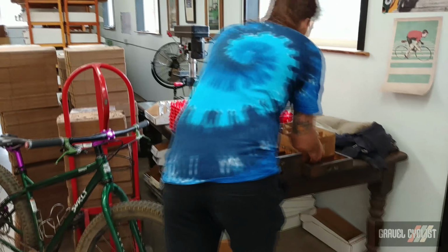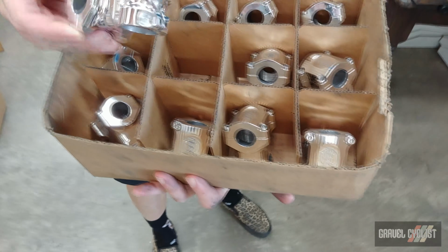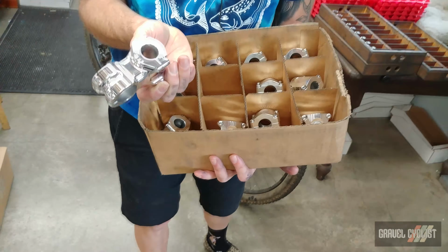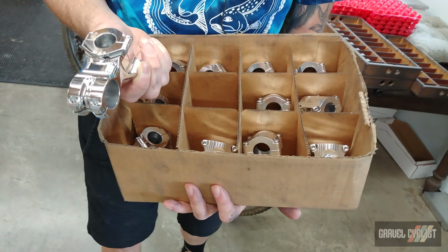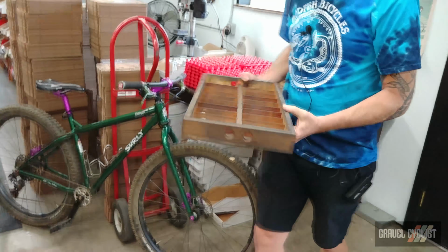Ted will sit there and just polish each part one at a time. And that's his really nice, it's like a jewelry store finish. The finishing is ready and it's ready to be assembled. Look at that.